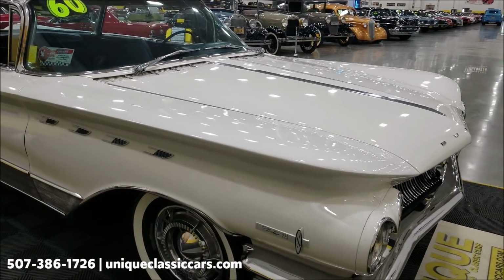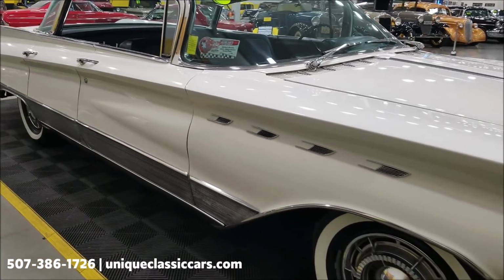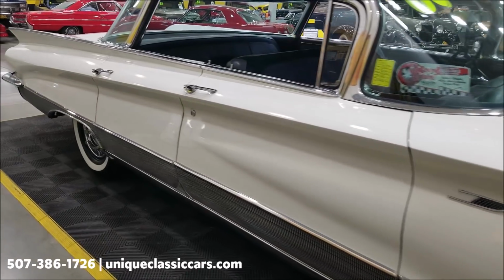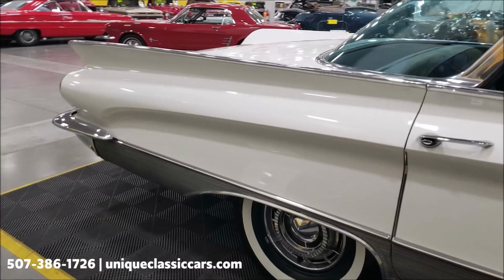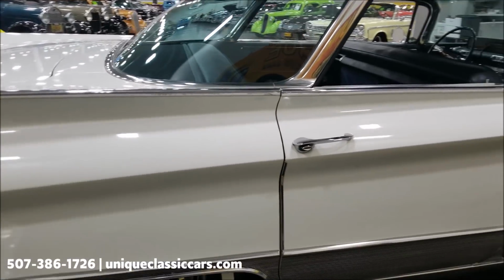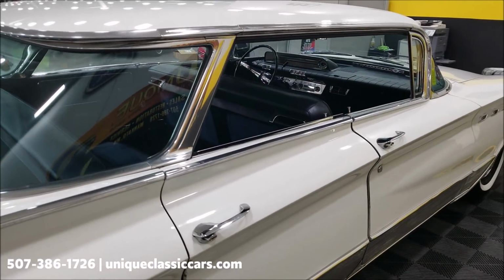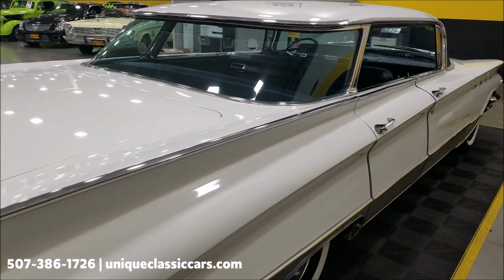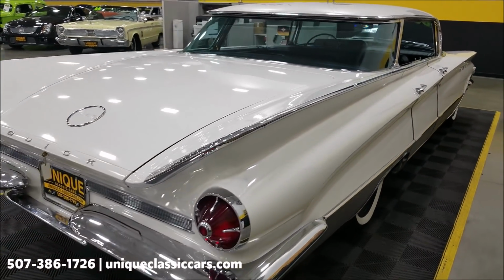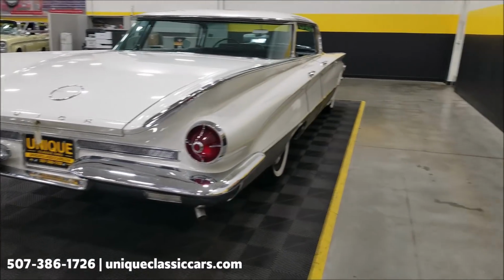Underneath the hood, as well as the 401 V8, is power steering, power brakes, AC. The car is AC, that would have been an add-on option. You can also see a ton of paperwork on this car. It's on a flyer board, if you want to take it to car shows or display it in your garage. And that is going to be right here.